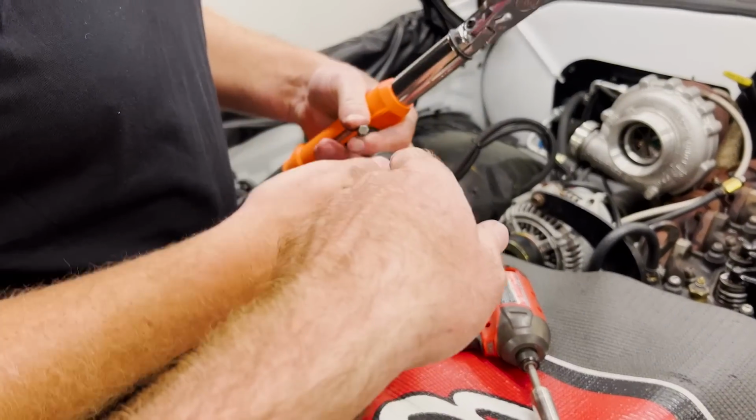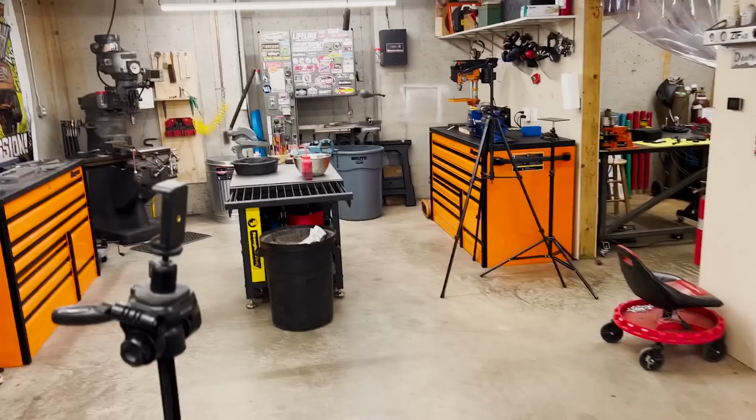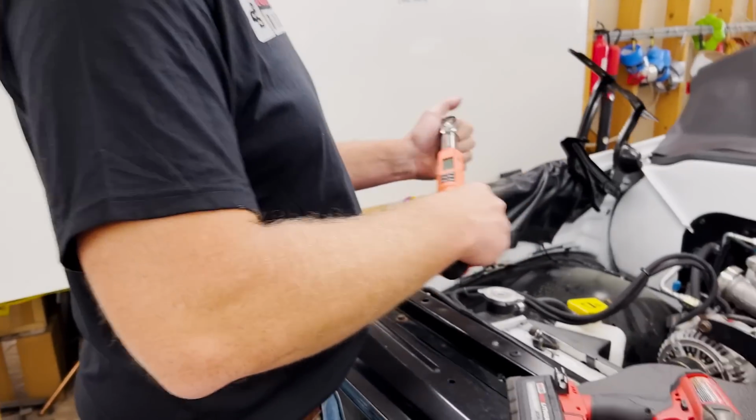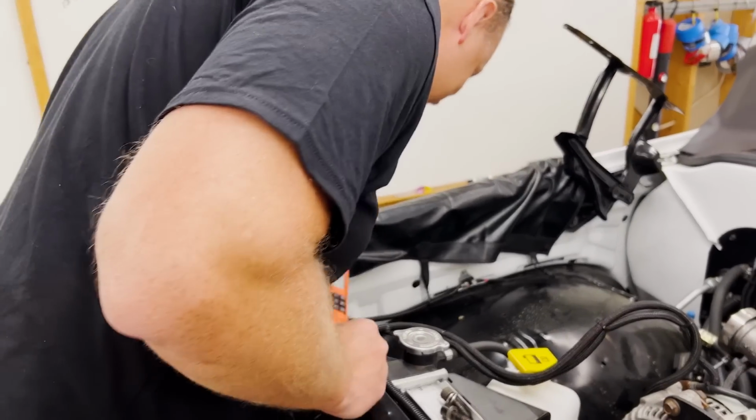That's not a Snap-on socket. I got Snap-on toolboxes in here. They're really sweet, but they're not full of Snap-on tools. I got very few. Still working on that part. Oh yeah, that's just gonna keep happening.